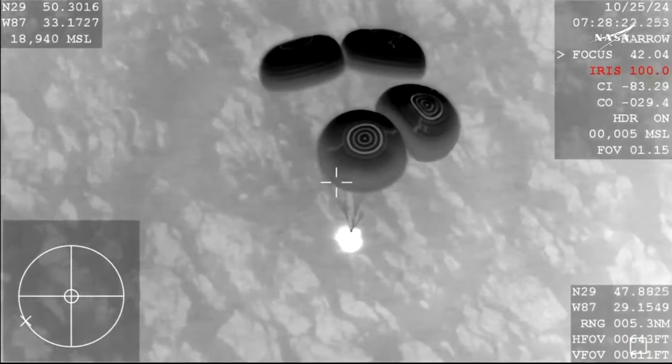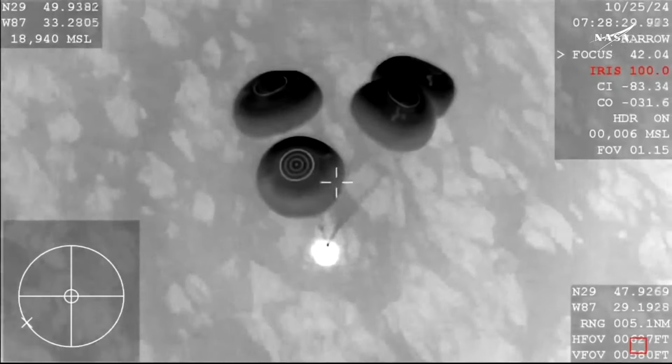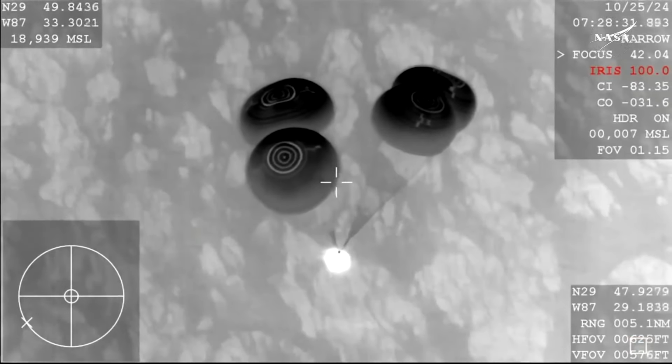200 meters, bracing. Copy, 200 and braced.